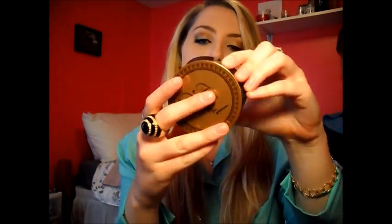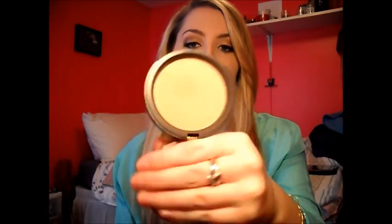Another one that I use all the time is the Too Faced Chocolate Soleil. This milk chocolate is perfect for me, and I like it. It smells like chocolate. It smells like hot chocolate mix.